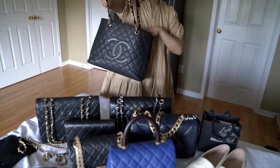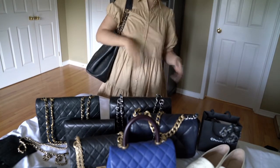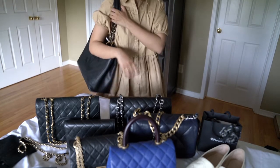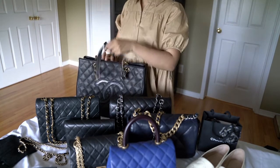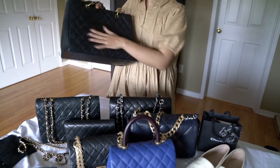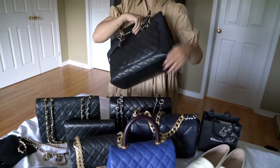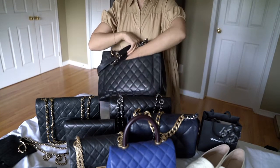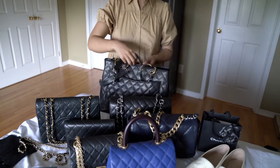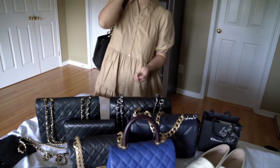It's one of my go-to bags now when I need to bring something large with me. Like if I need to go out with my daughter or anything like that, this is such an easy grab and go, and you just put whatever you need in the large compartment on the side. You have the stitch logo on both sides, and then you have the big nice Mona Lisa pocket on one side. So it's all very well designed, very practical.